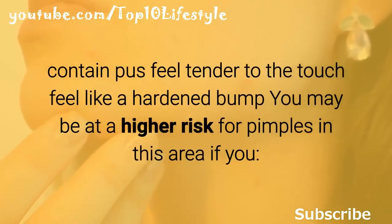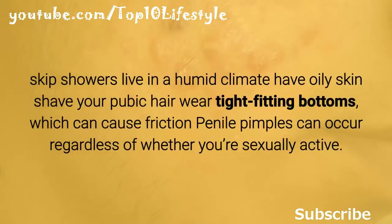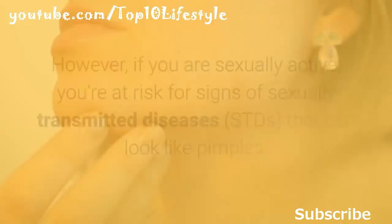You may be at a higher risk for pimples in this area if you skip showers, live in a humid climate, have oily skin, shave your pubic hair, or wear tight-fitting bottoms, which can cause friction. Penile pimples can occur regardless of whether you're sexually active.